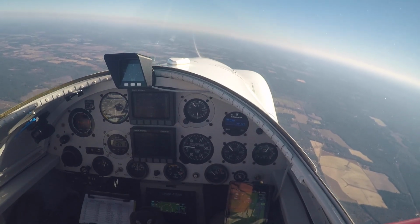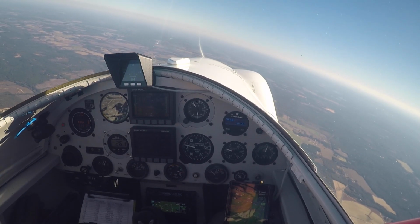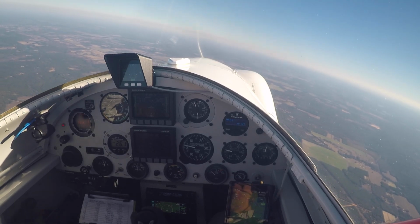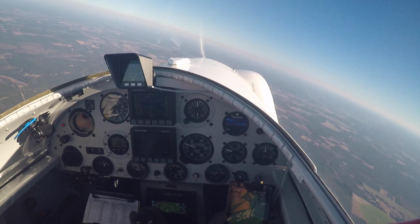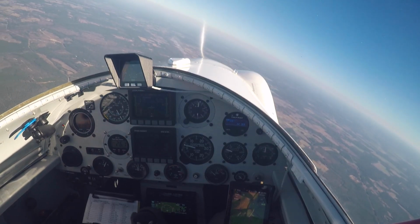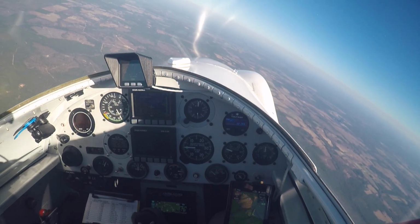Terminate early so we can get going north. Power's coming back to 16 inches. Trim, trim, trim. We're gonna actually hold the heading of 360 to make sure we nail the speed this time. Fix our airspeed some other way.